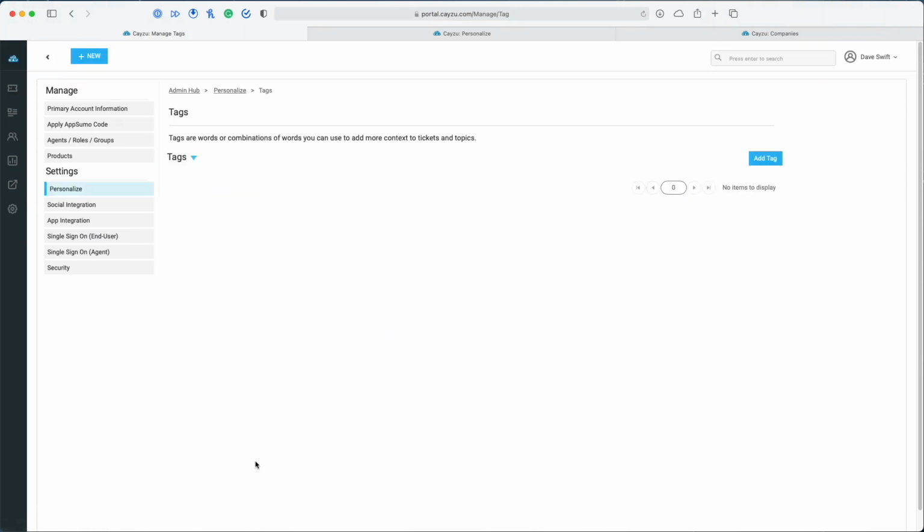Manage tags is exactly what you'd suspect. If you've added tags as you're going through tickets, you can go through and manage them right here. You can add tags ahead of time if you want your support staff to be using them as they go.